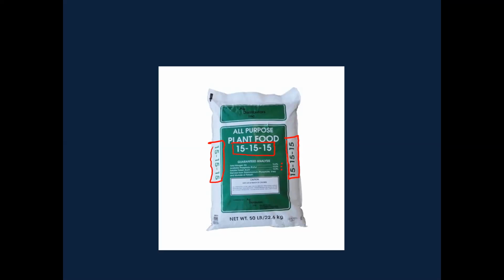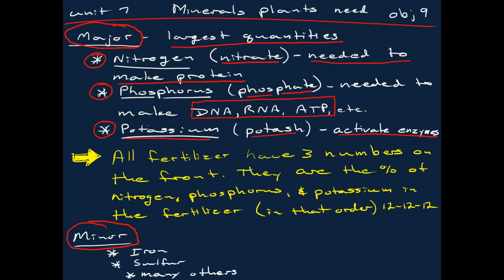Any fertilizer, lawn fertilizer, farmer fertilizer, Miracle-Gro, they're all going to have those 3 numbers, but they can be all over the place. Like lawn fertilizer might be 36, 0, 0, 36% nitrogen and nothing else, because lawns make lots of grass, and grass needs lots of protein to grow. A cornfield would need a lot of nitrogen and a lot of potassium and phosphorus, so there would be a different combination for a cornfield. Something like this 15, 15, 15 would be something to use generally on a lot of gardens or crops, but it's not a real specific application for any one thing.